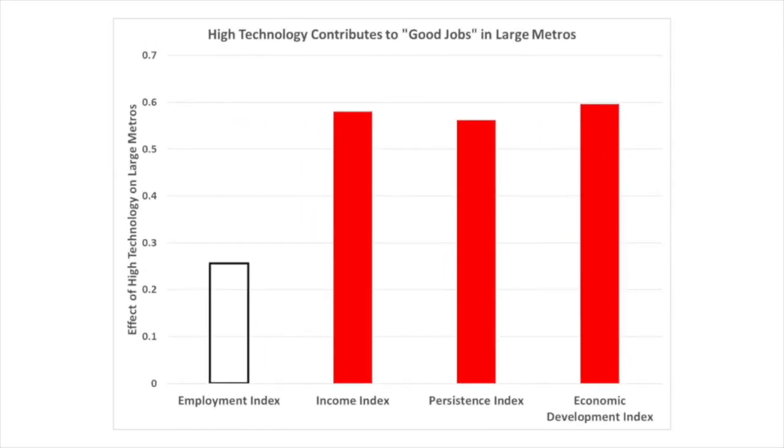Let's come back now to the effects of high technology on the economic development of large U.S. metros, since we learned earlier that technology is particularly important to the economic development of these places. This figure summarizes the effects of high technology on the employment, income, persistence, and overall economic development indices in metropolitan areas with 1 million or more people. We actually already looked at the far right bar, labeled Economic Development Index, in an earlier figure, and it suggests that a 1 standard deviation increase in a large metro's percentage of high-tech businesses corresponds with about a 0.6 standard deviation increase in the Economic Development Index.